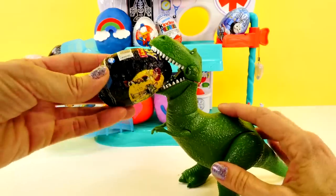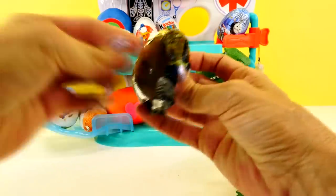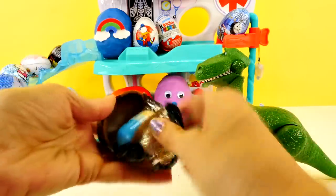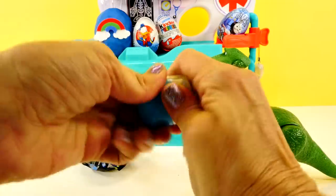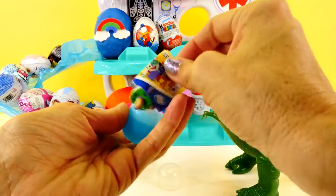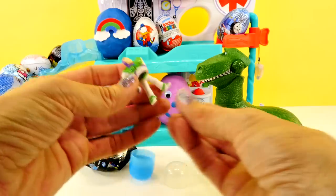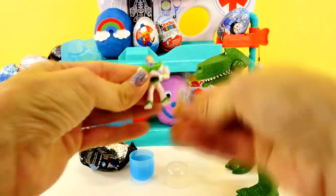I think Rex wants us to open this Toy Story egg next. I've never opened a Toy Story egg, so I have no idea what we could get in these, but I'm very excited. You know who that is? He's missing an arm, but that is Buzz Lightyear.